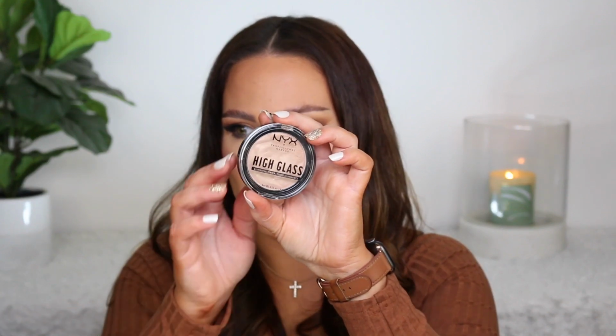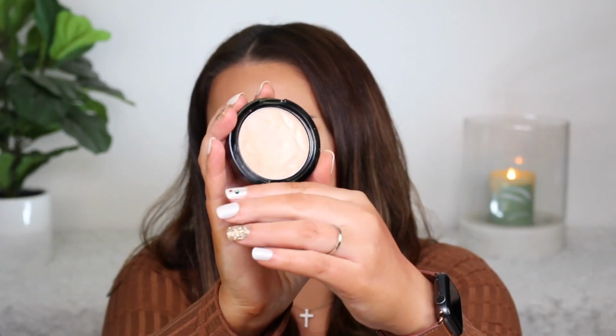And then for powder products, these 2 made it into my favorites. I haven't honestly been wearing highlight too much as of lately, but in the beginning of the year, these were definitely my favorite highlights. So we have the NYX High Glass Illuminating Powder, which is kind of like a cream powder hybrid. It's a really interesting formula, if you can see how that looks. So this is definitely more yellow gold on my skin. I blended it in right there though. I have so much highlight going on. But it is really pretty for, again, that wet look to the skin, which I personally love.